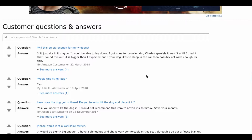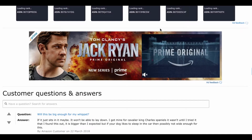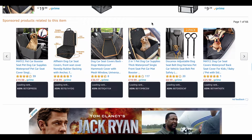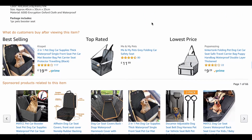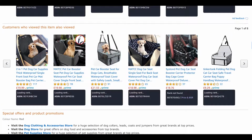The next criteria is frequently bought together. Can the product be bundled? This is a very important question, because if it can, then you have a way of distinguishing yourself. If it can't, then you obviously don't want to sell the exact same thing as other sellers, because what's the point, and what is your unique selling proposition? What is the value you are adding to the product?